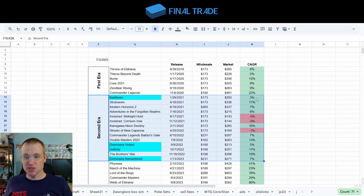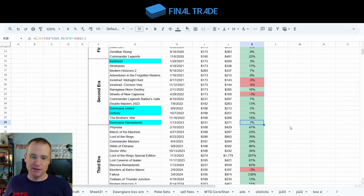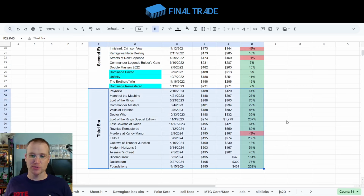And you can see there's a number of these here: Kaldheim, Modern Horizons 2, AFR, Baldur's Gate, and Dominaria United, and Dominaria Remastered, all of which only have single-digit CAGRs, even now, even after prices have recovered as much as they have. And then we have the third era, which begins at Phyrexia and goes forward to the present. And you can see those compound annual growth rate numbers. I'll show them all to you on a bar chart here in a minute.